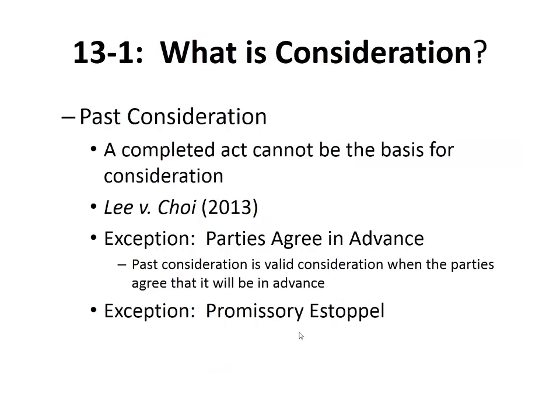Past consideration is not adequate consideration. This comes up on the exam. Students get confused by this sometimes. But the baseline is a completed act cannot be the basis for consideration.